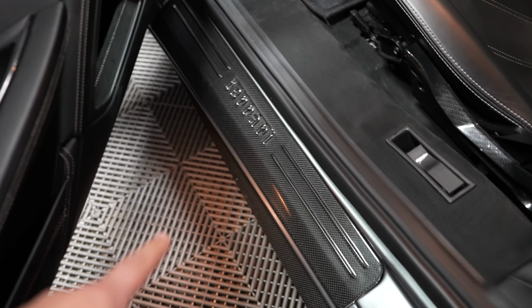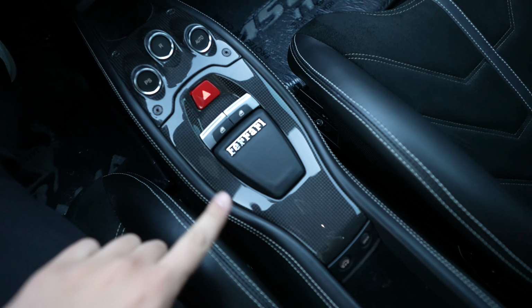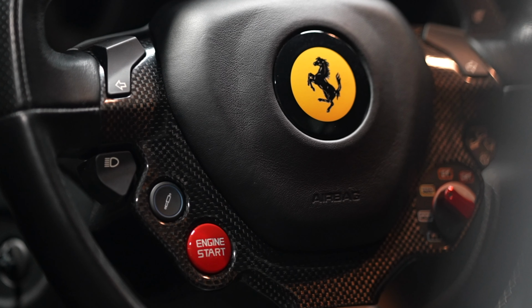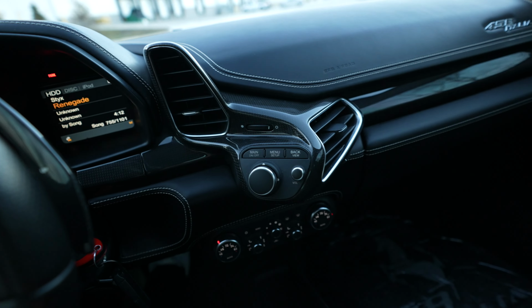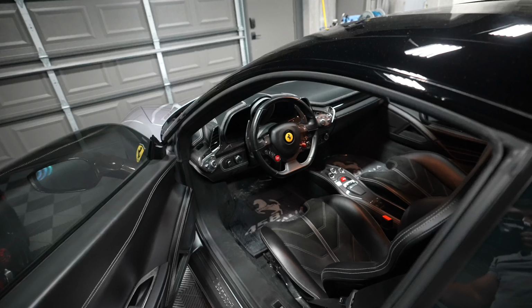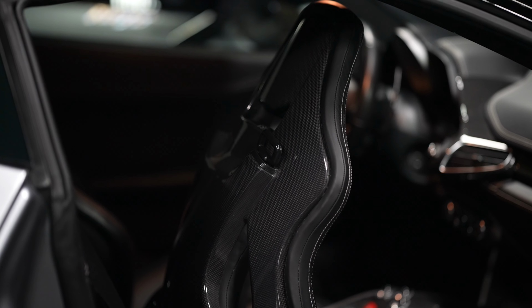But if we're gonna look at some of the carbon bits right here, you can see we've got the carbon fiber door sills, which is an option. Over here as well, you can see you've got the carbon central bridge right there. We've got carbon on the steering wheel, as you can see right here. And then we've also got carbon on all the vents and the entertainment areas as well. So this car is certainly loaded up with carbon fiber, and it's definitely something I'm a big fan of. If you recline the seat, you get to see my favorite angle of this car, which are these seats.